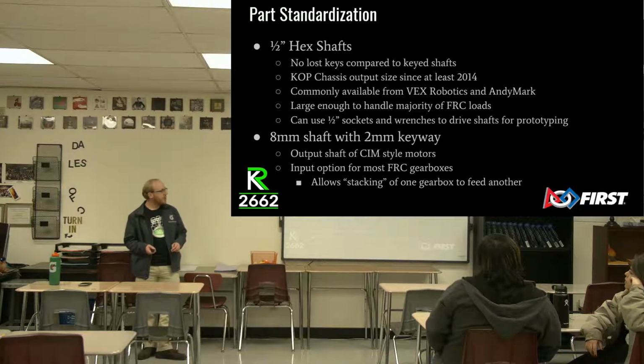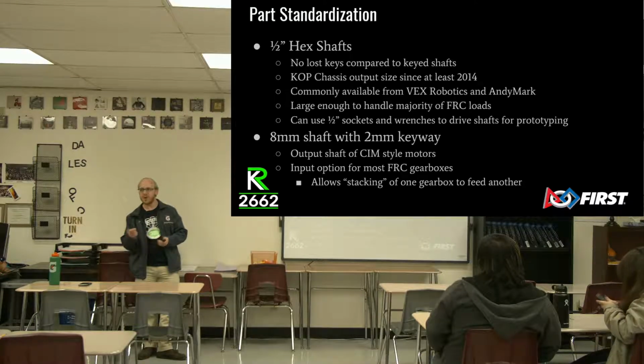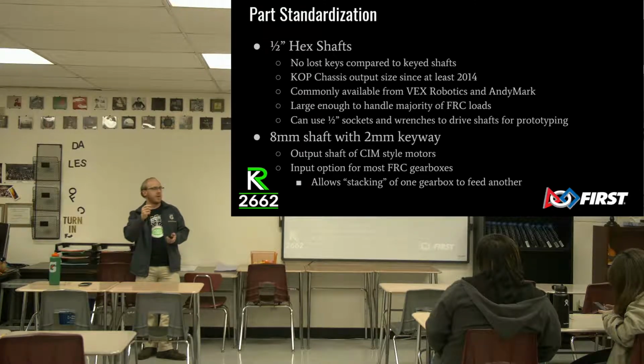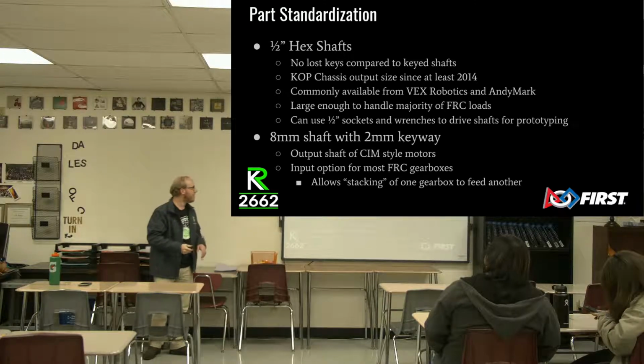For output shafts on gearboxes, we've tended to stick with 2 sizes. One's 1/2-inch hex shafts. Normal gearboxes use what's called a key. They have a round shaft and a little metal piece that transfers the power from the shaft to whatever it's turning. Bad thing with it is if the key falls out, you cry and it spins in circles inside of whatever it is. So your wheel sits there and the shaft just goes round and round and you don't move.